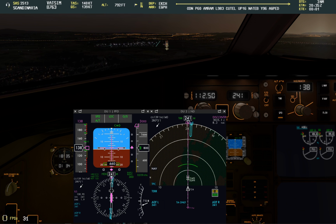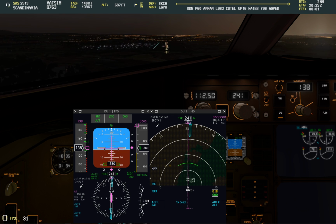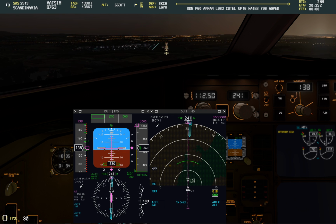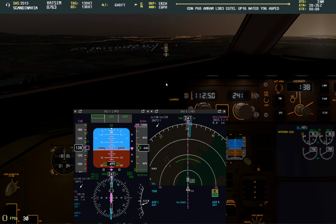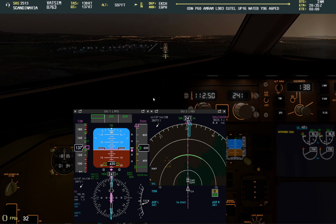Alright, we are clear to land, landing lights are set, taxi lights are set, the checklist has been done, so we can go manual. Oh my god, and we go auto throttle off. 500. And we land. Let's see how it goes.